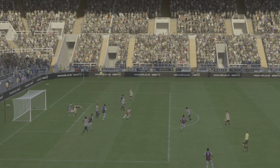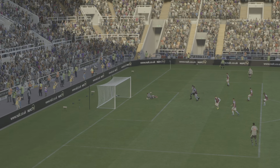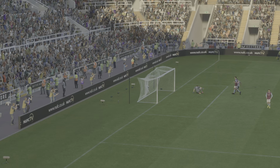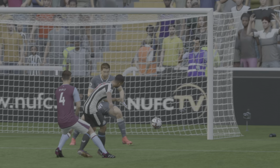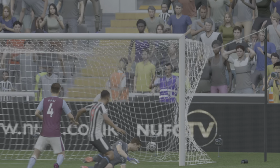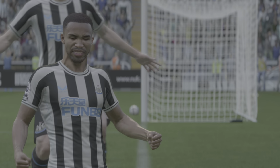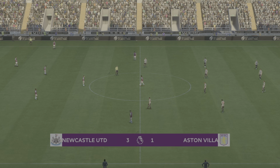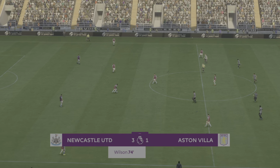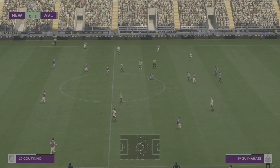Well, here it is again, and when you clear the ball, you have to get height and distance on it to give your defence time to readjust. They don't do that, it's a poor clearance, and suddenly the ball's in the back of the net. So they get the ball moving again. 3-1 the scoreline here. What's going to happen next?